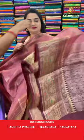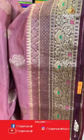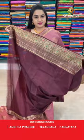Rosy brown and maroon color, same as my saree combination. And body comes with the floral bunches. And the border contrasts with the floral jewel and rudraksha buttis along with temple design. That's the pallu, contrast pallu with the floral jewel. And paired up with contrast plain blouse along with the border.